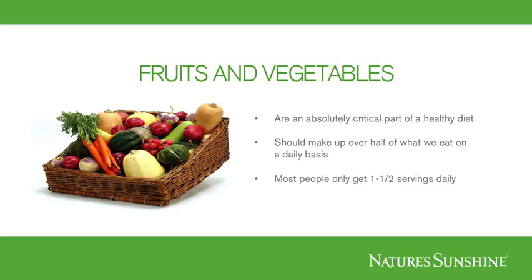And so one of the best ways we can protect our health is by eating lots of brightly colored fruits and vegetables. Many experts in the field of nutrition say that we should be getting at least 3 to 5 servings of fresh fruits and vegetables every day, if not even more, 5 to 7. However, research shows that most people only get 1 to 1.5 servings every day. Now, a serving is approximately a half a cup, so that's not much.